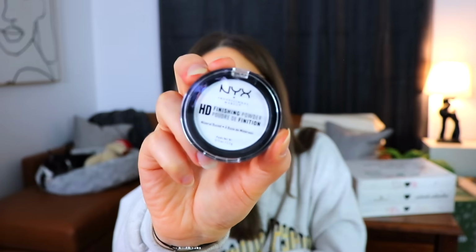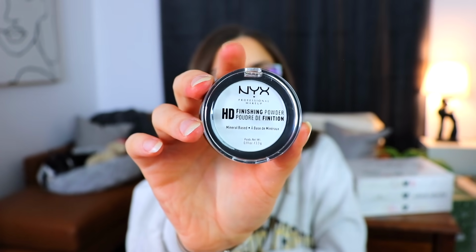All right, day number 15 is next. It looks like we have another powder product. I'm not sure what this is. Okay, so this is the HD Finishing Powder in the shade Translucent. I'm not actually sure if I've used this before. If you have used this before, let me know if it's any good or not. Do you get a lot of flashback? Not that I'm going to be taking a lot of flash photography of myself. I'm not typically involved in any type of photography, but that's a good thing to know.